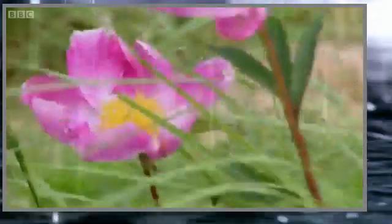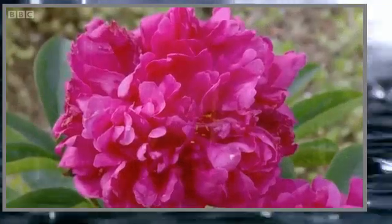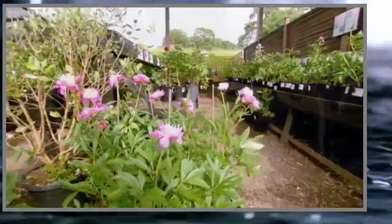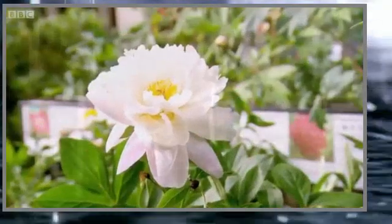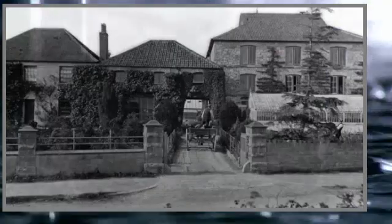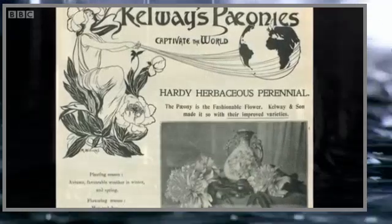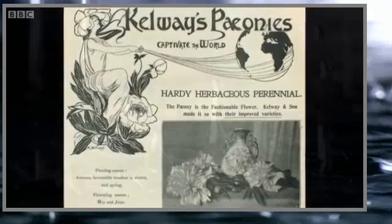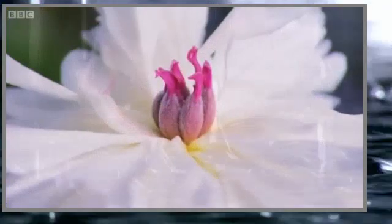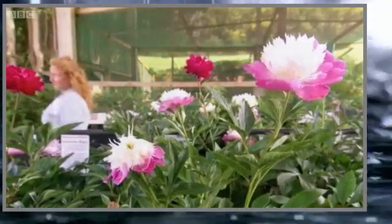Yet it's here in Somerset where the flower was historically grown. Kelways is one of the UK's oldest plant nurseries, established in 1851 and named after its peony-loving owners. They helped spread the popularity of peonies as far as America and turn them into a bit of an Edwardian obsession. But as the craze for labour-intensive herbaceous borders diminished in the mid-1900s, the peony gradually fell out of favour across the country.